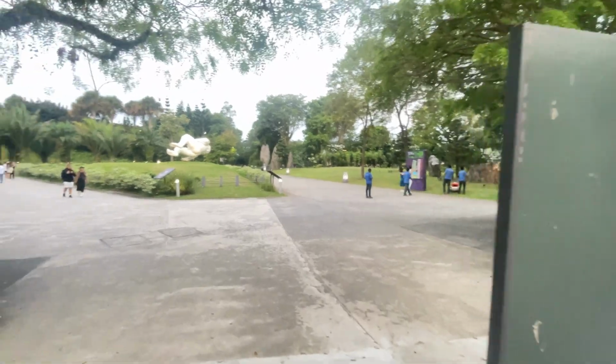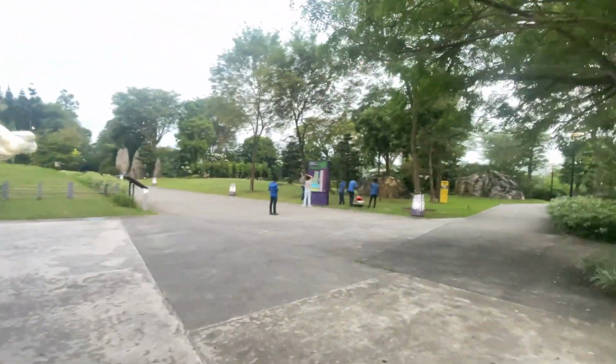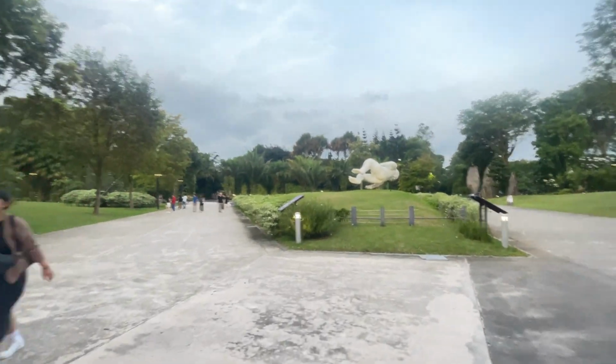Wow, that show was fantastic. It really added value to our evening. Now we're moving into another section of the garden after crossing the river. Let's see what more wonders await us.